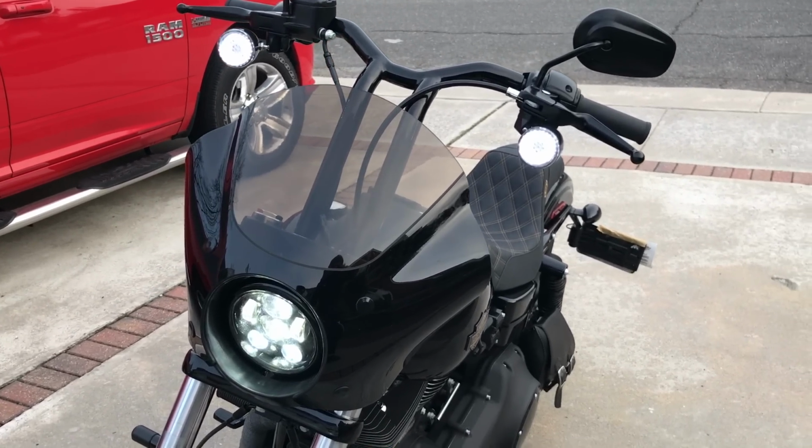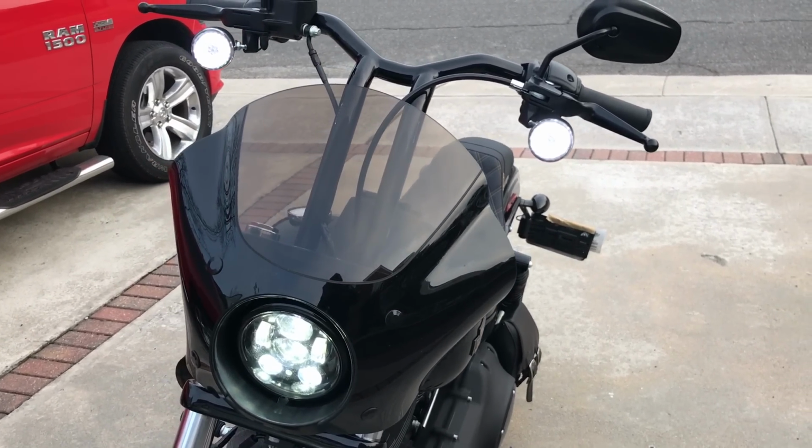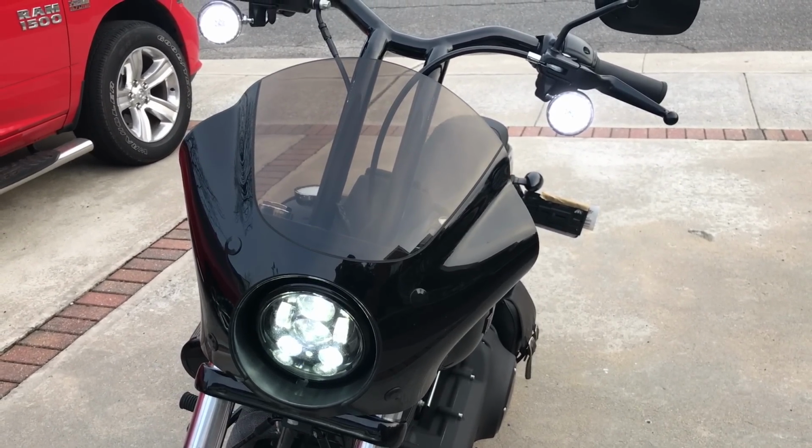And here's what these things look like. I do have the headlamp on high beams right now too.